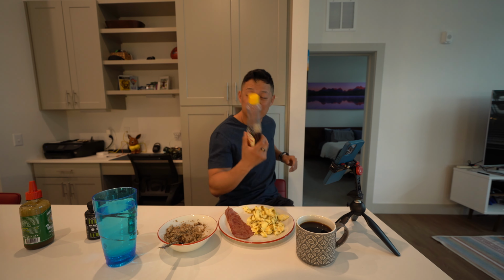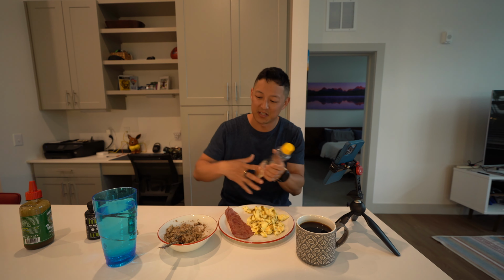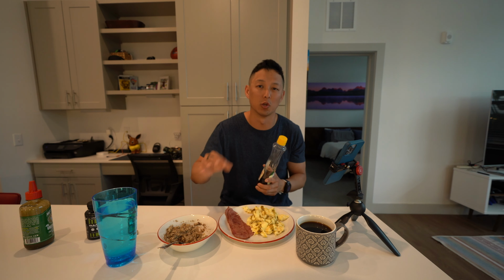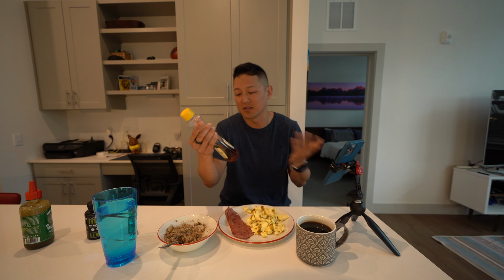And then I just kind of use some of this sugar-free butter flavored syrup. I just kind of douse that on there. Technically this is 15 calories for a 1/4 cup. I don't even come close to a 1/4 cup. I just kind of drizzle that on, as you guys saw. So I don't count these calories. It is just kind of one of those things I haven't been doing.